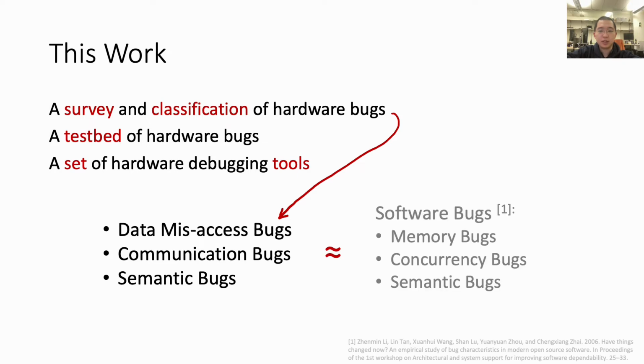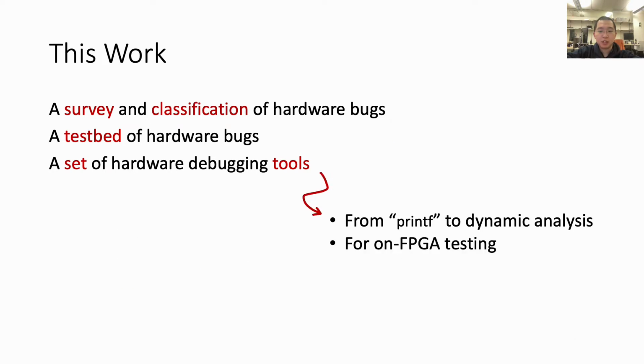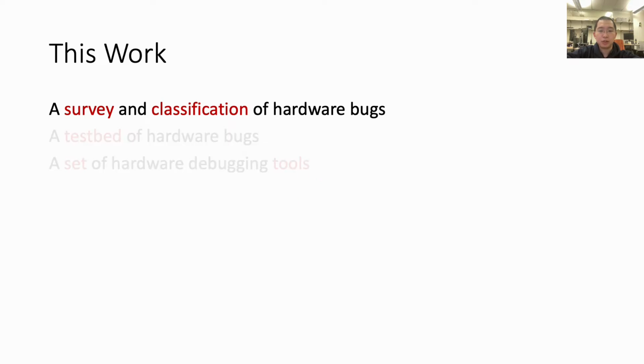Interestingly, these 3 classes roughly map to the 3 types of software bugs identified in previous research. Data misaccess bugs are similar to memory bugs. Communication bugs are similar to concurrency bugs, and both software and hardware have semantic bugs. The debugging tools we build range from the simplest printf to some more advanced dynamic analysis, and they are all built with on-FPGA testing in mind. Now, we will first talk about our classification result.